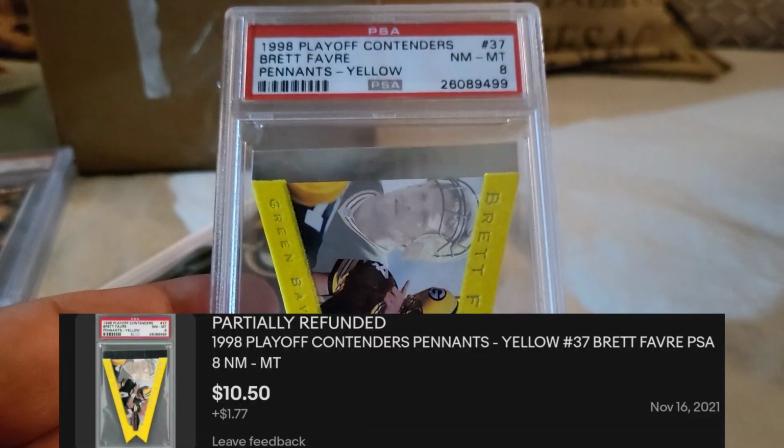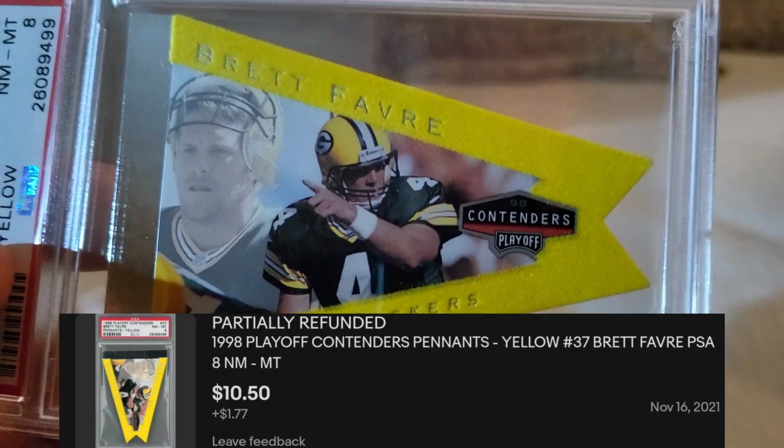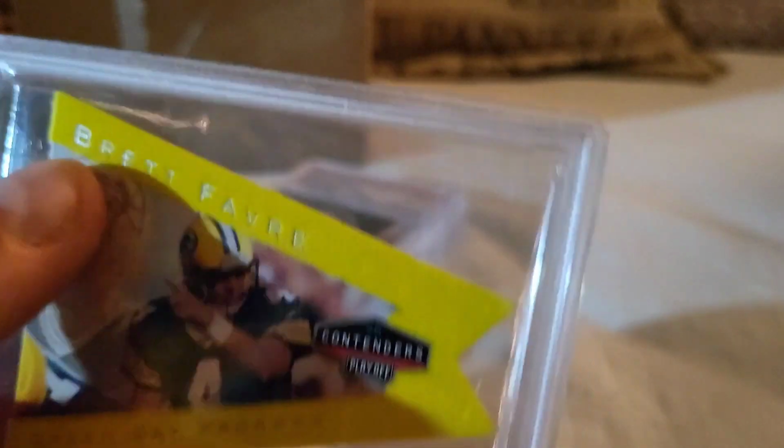Same here. This is a Contender's Pennant. And this is the yellow one, which is important because that's your color match to the uniform stripes and the helmet.